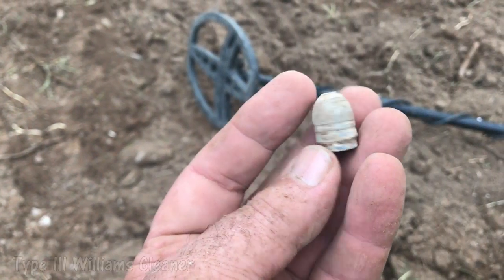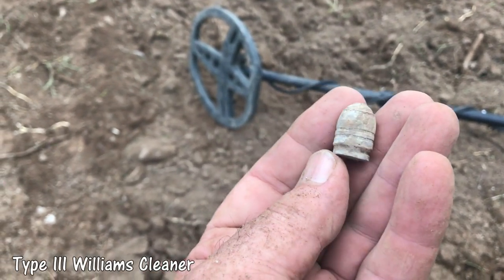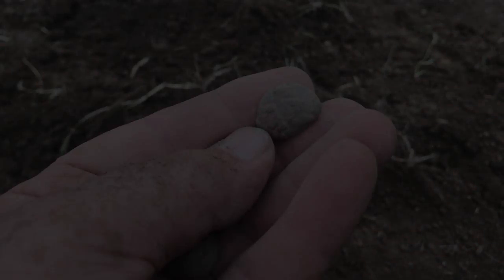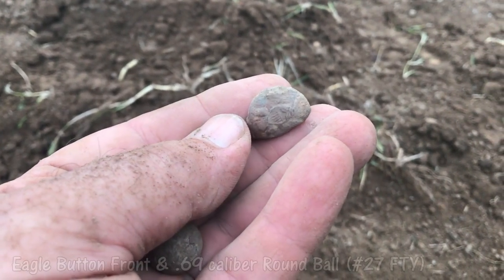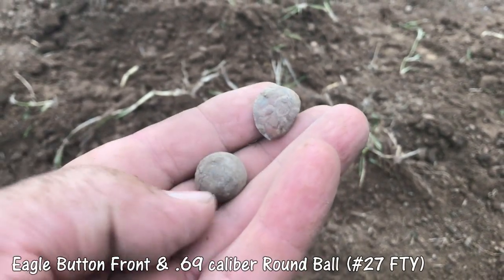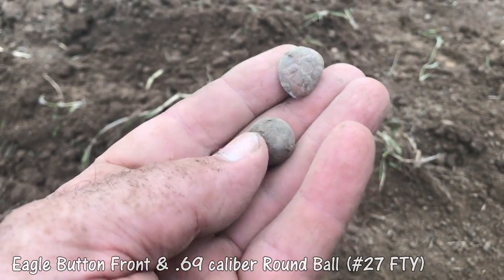I got me another Williams cleaner. That one there is in perfect shape. Great shape. I love it. I found this a while ago and I didn't film it. It's just the front of a general service button. But then I just dug this big 69 round ball.